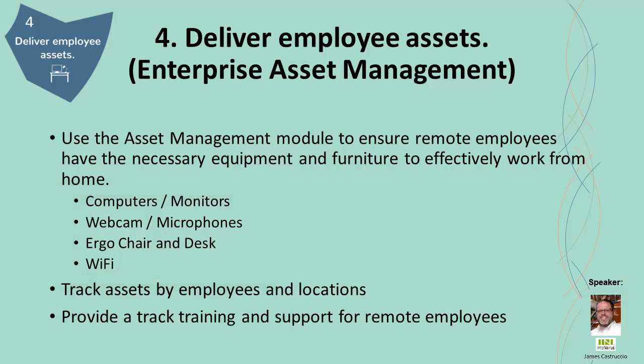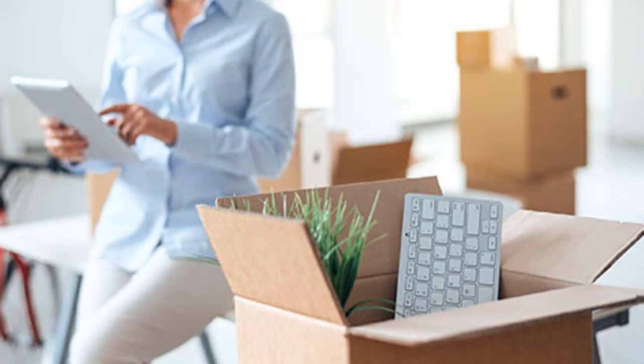I think that's a great point, Bob. Equipment, and did we have to buy anything for them for their home? Something you can also do if you're tracking your furniture within Archibus Asset Management: do you have surplus that maybe you can send home to employees?